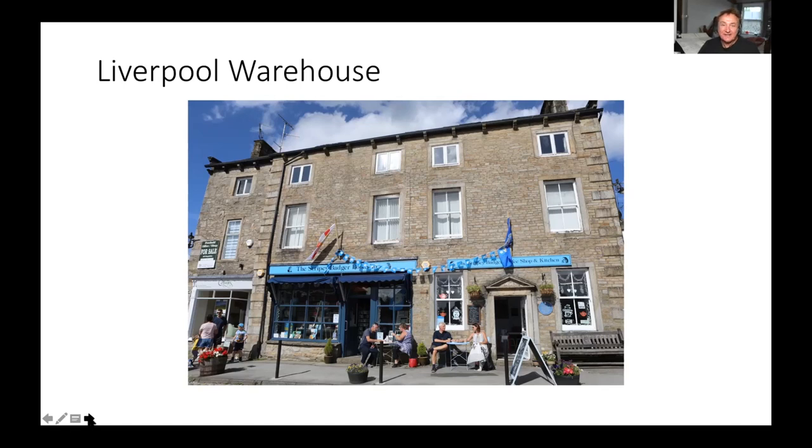In 2018, it became this independent bookshop, the Stripy Badger. They've worked on two fronts here. They've got a cafe in one part of it and then the bookshop in the other part of it. So hopefully there'll be a lot of support for that in Grassington to make it thrive. Must be very hard to run a bookshop today.